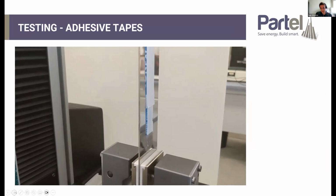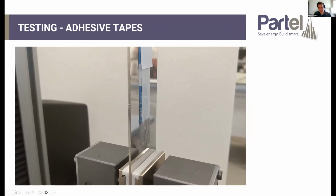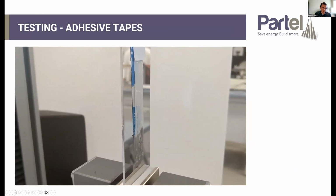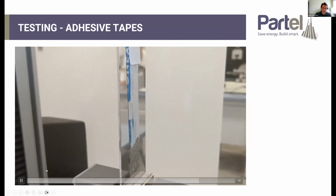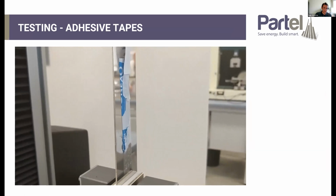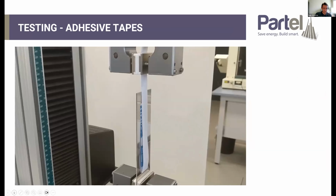The type of test you see here is a shear test of a membrane, or a peeling test of a tape. So you can see in this instance that the tape facilitates a lot of movement in the building. The adhesive itself is also able to do that.